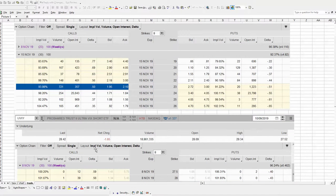It also allows the fact that we can sell shorter term options against our long Novembers in this case to help defray some of that cost.